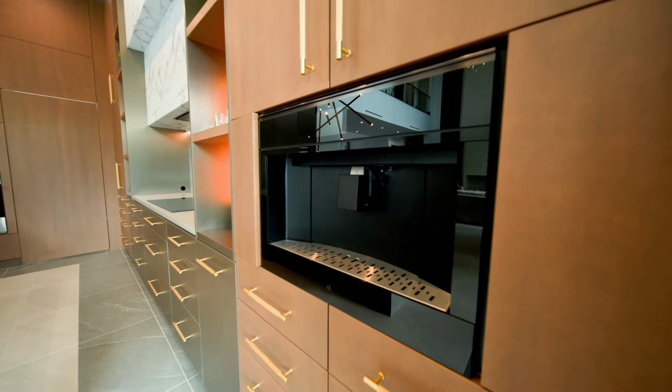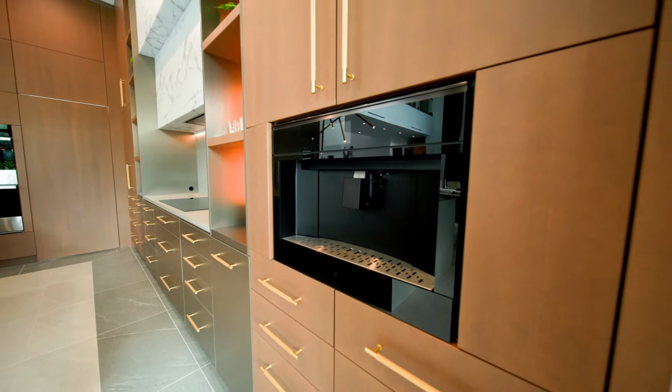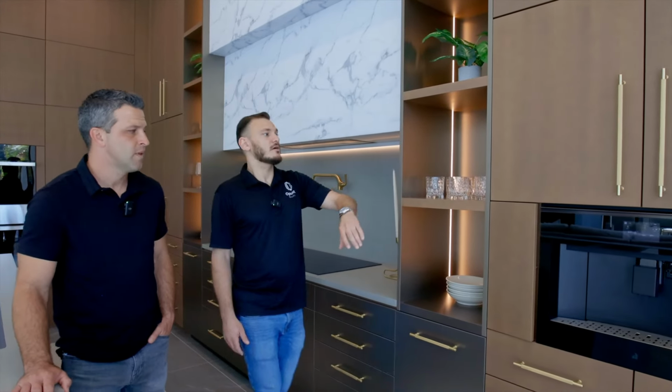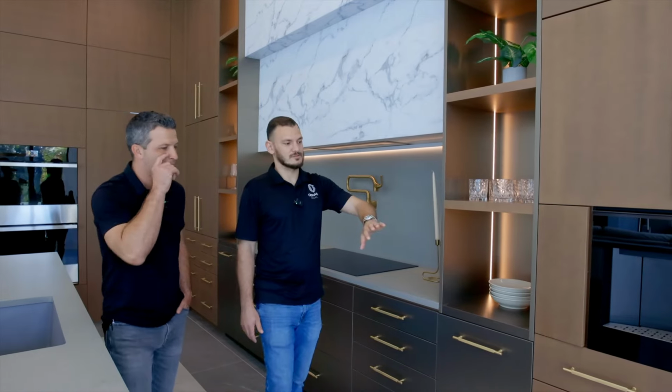So we got a coffee machine. Yep. You got the espresso maker. Espresso, whatever you want. So you do a little bit of everything. Correct. There's milk attachments, and you can make cappuccinos as well. Oh, wow. It's great. Yep. No more Starbucks. You save a lot of money.